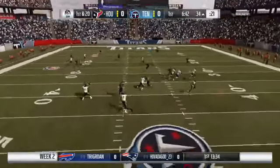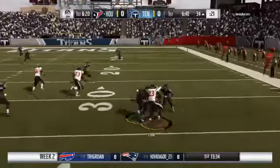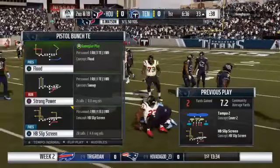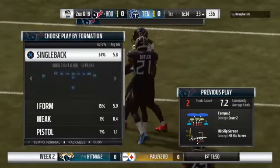Here's Watson. Now they go screen. It's complete. And he's going to get it down to the 33-yard line here. They hold him to only 2 there on the screen.